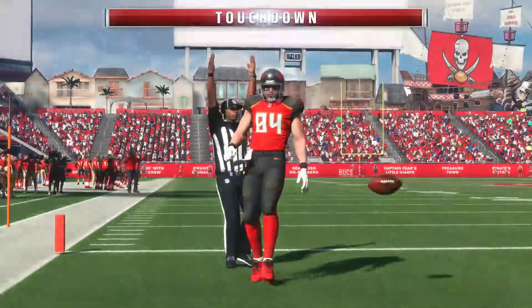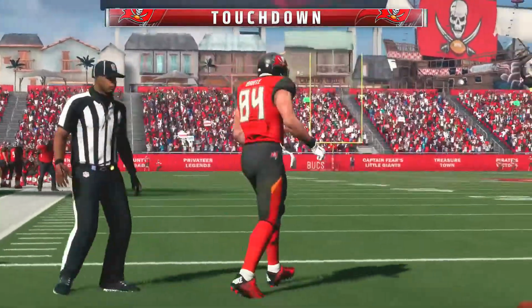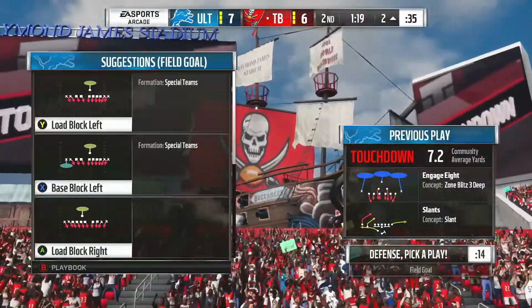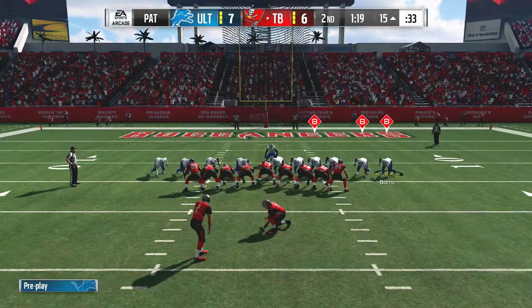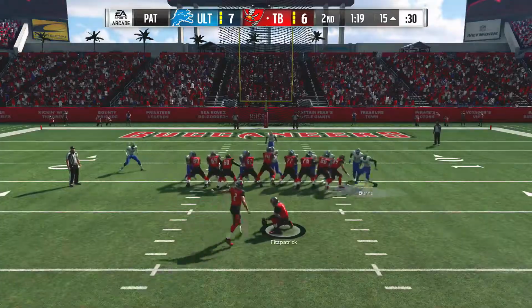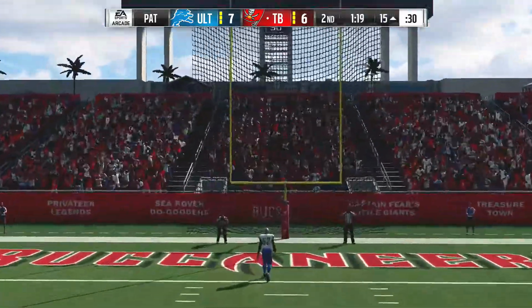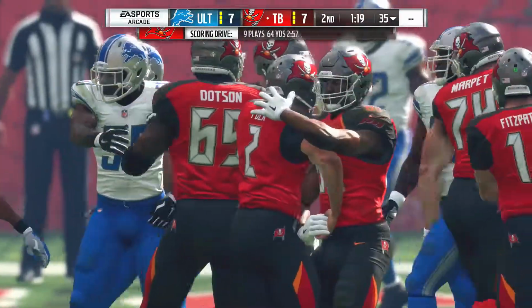And he's into the end zone. Touchdown, Buccaneers. Cameron Brate from 4 yards out. And the Buccaneers are an extra point away from tying up this football game. The big fella was the recipient there for that touchdown pass, and it seems like more and more the tight end is the guy you have to worry about most in the passing game.